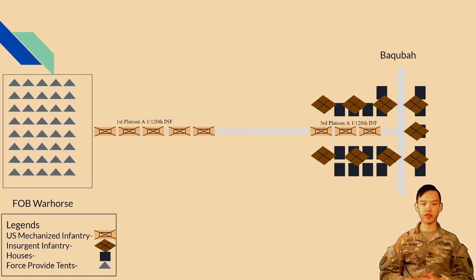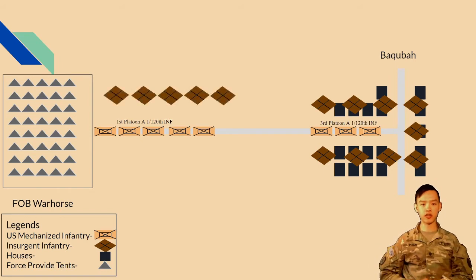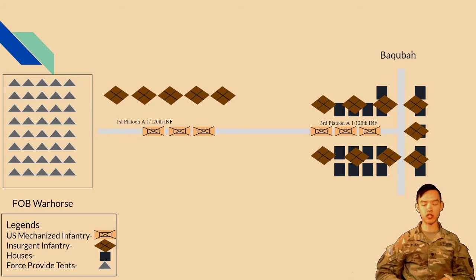However, the moment they left the FOB, they were attacked by enemy insurgents. Sadly, during this time, Captain Cash was killed during the ambush, and 2 of the 5 Bradleys that left the FOB had to return back to base. Alright, continue on with the mission.